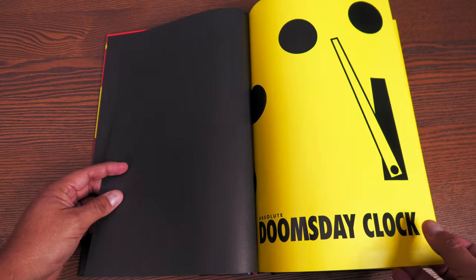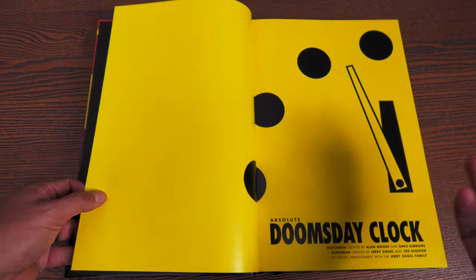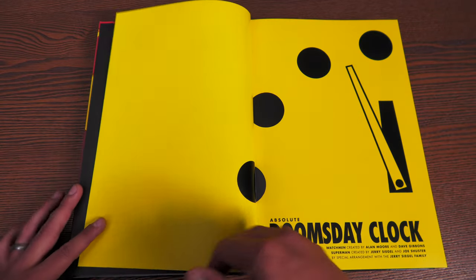All right, so let's crack this open. We have some black end paper. The book retails for $125, and it has 496 pages. So you have Absolute Doomsday Clock there, the design.